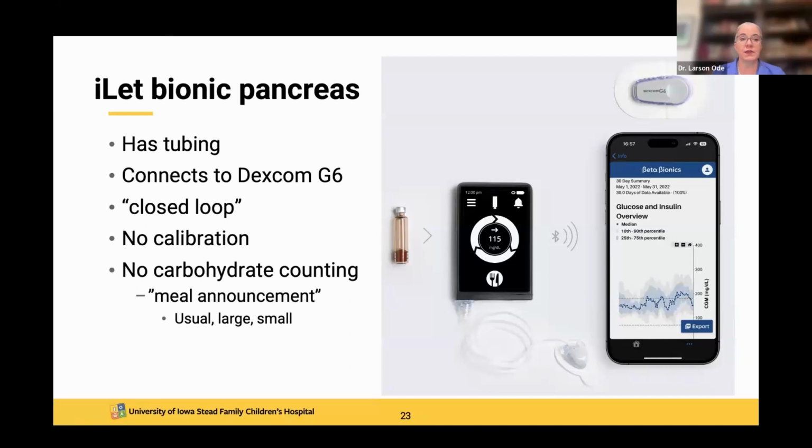So the iLet bionic pancreas is the only closed loop system that is FDA approved. This has tubing. You can see the part that you wear, the infusion site, which has the tiny sort of kind of like an IV cannula, is very similar to what you see on the other tubed pumps. And that has the tubing that goes to the pump, and the pump has a little insulin in there.